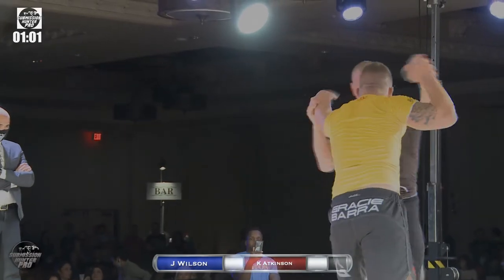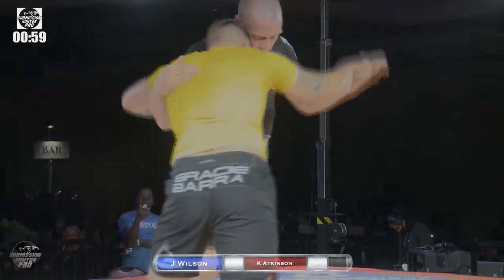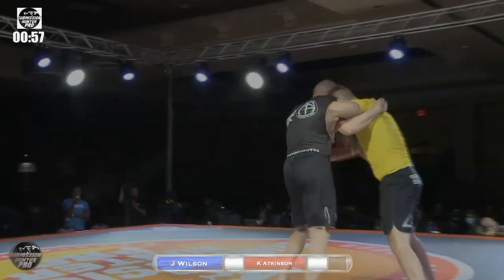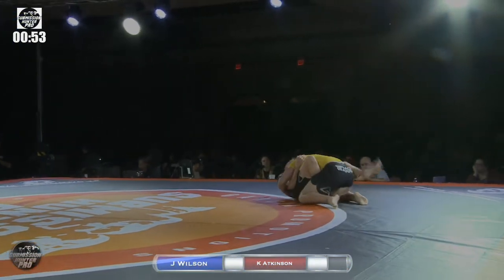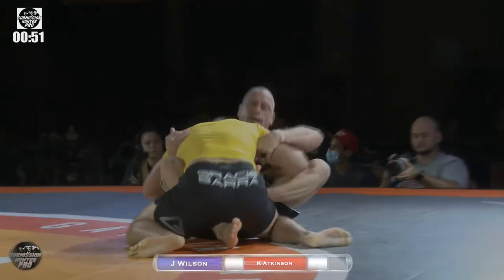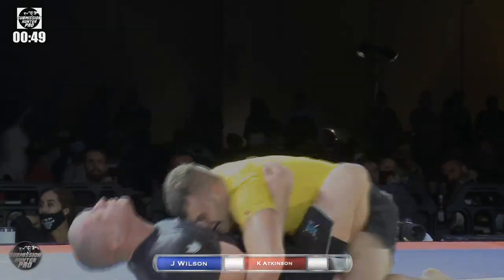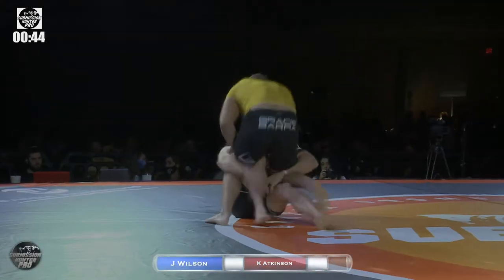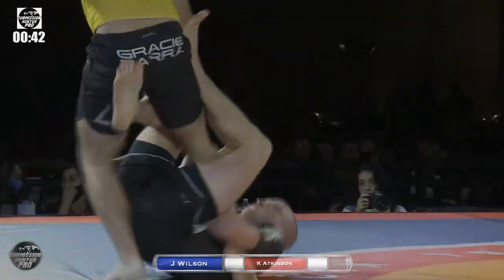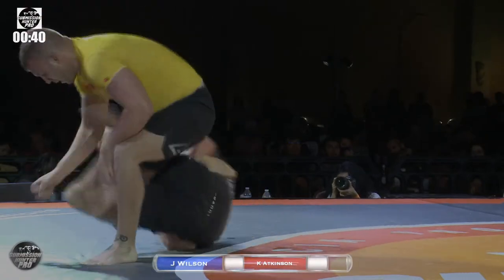One minute remaining in this match. Oh, nice. Nice takedown. Nice lateral from Kyle there. Joshua setting up another leg attack there, yeah. All right, he got him to turn this time.